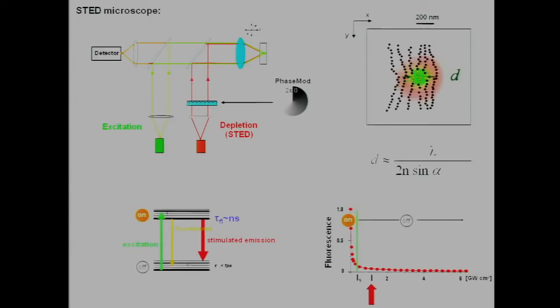I think it's worthwhile spending a few thoughts on this problem. As you can guess, the resolution will depend just on the dimension D in which we produce the difference in states, like the on state and the off state. This value of D will decrease if we crank up the power of this off-switching beam, the red beam that doesn't allow the molecules to emit. Clearly, the higher the intensity, the higher the resolution. So the intensity will determine D, and D cannot be given by Abbe's equation anymore, no way. And so it has to be in the denominator.